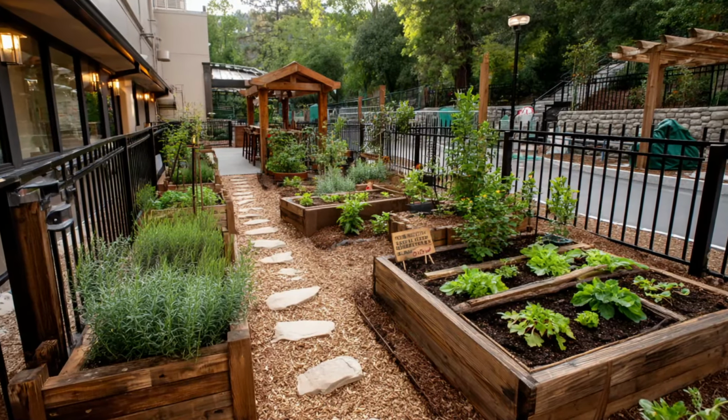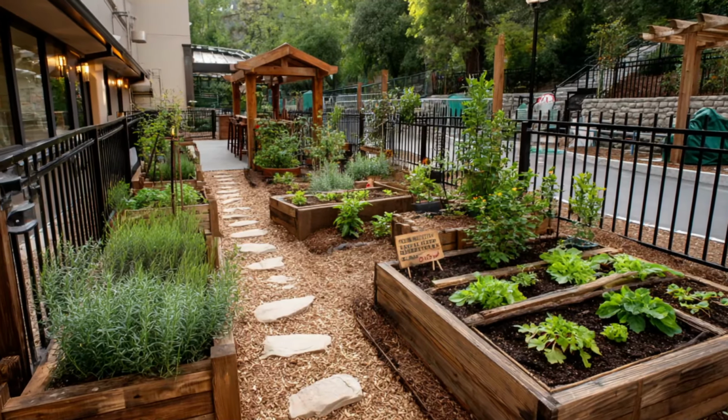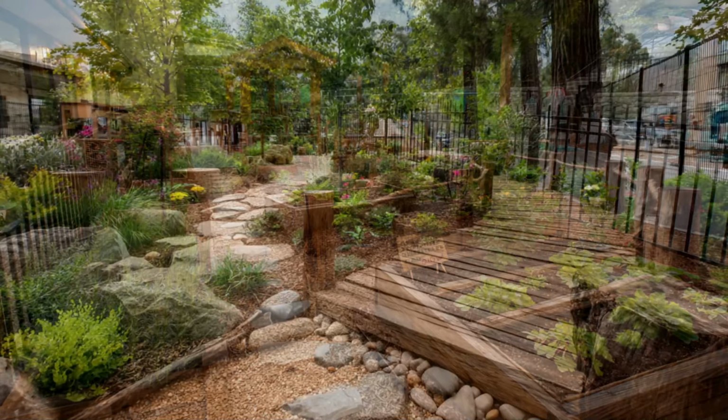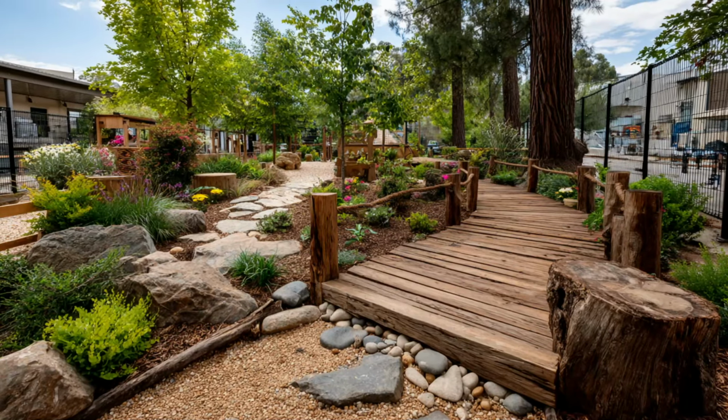The goal is to make your garden beautiful and responsible, coexisting with the environment instead of disrupting it. These practices can save money, reduce your carbon footprint, and keep your garden healthy in the long run.